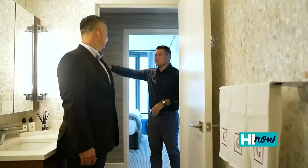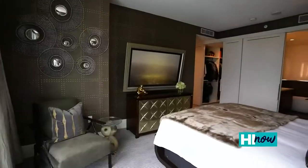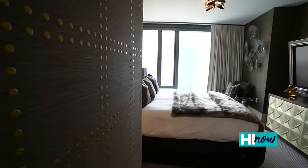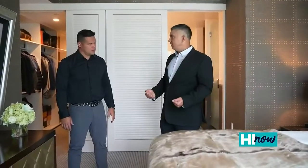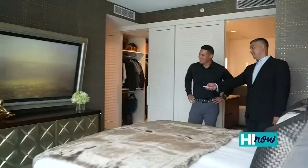Travis, and right around the corner from here, this is the primary bedroom. So the first thing that pops out to me is this riveted wallpaper. A lot of straight lines, a lot of dark colors, right? It really exudes masculinity and strength. So take a look at this.